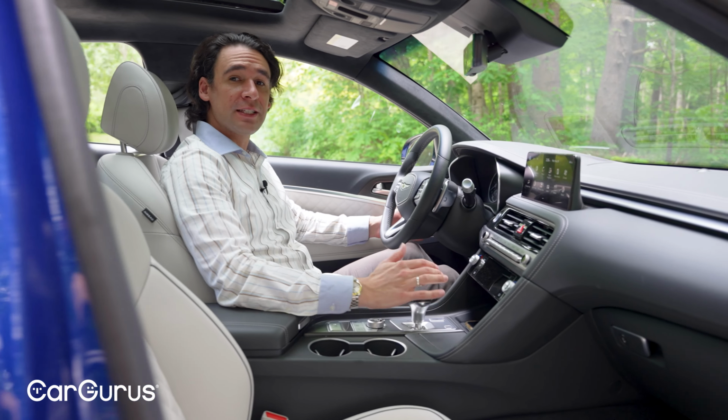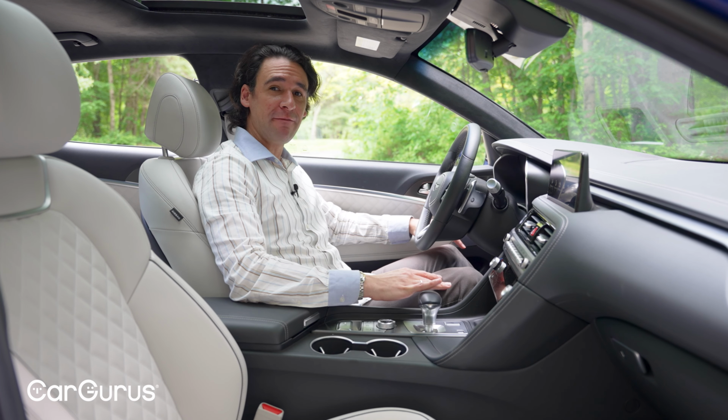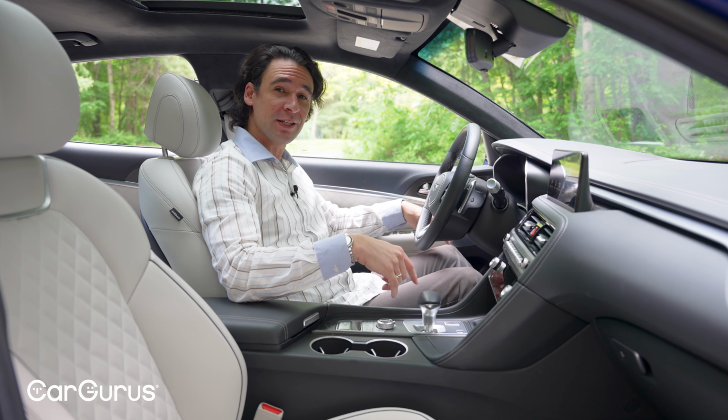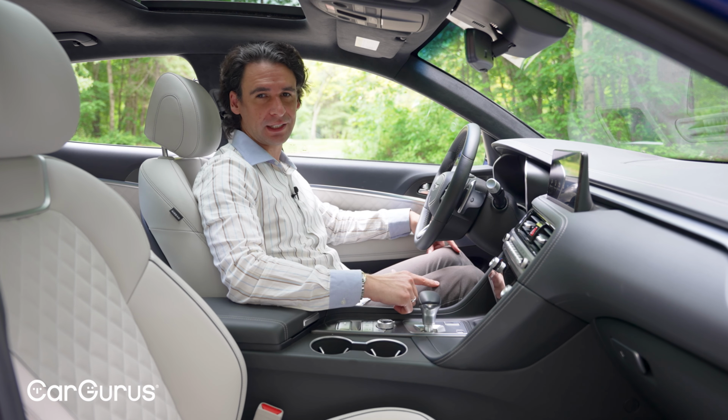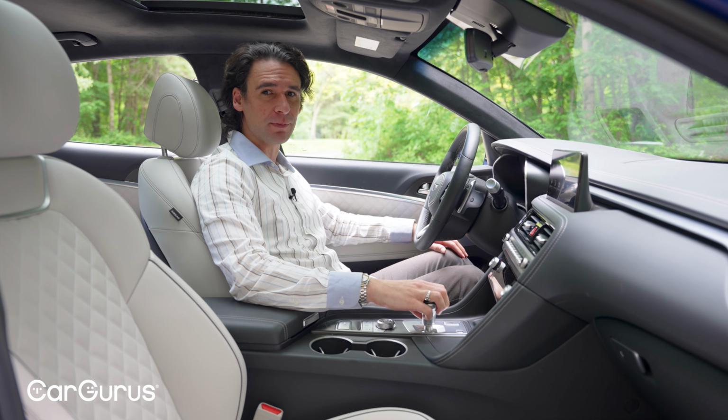The G70 to me has the perfect seating position. It's low, it's very enveloping, and these sport seats in sport mode will automatically inflate the side bolsters. Plus, pretty good visibility for a small car.